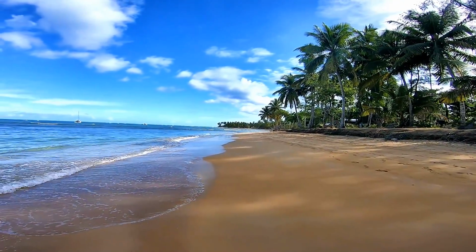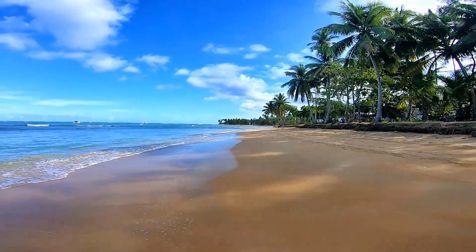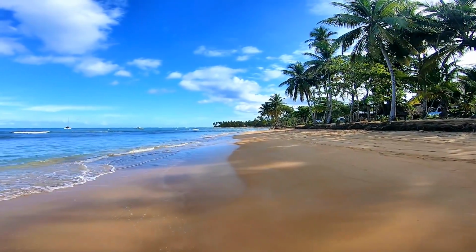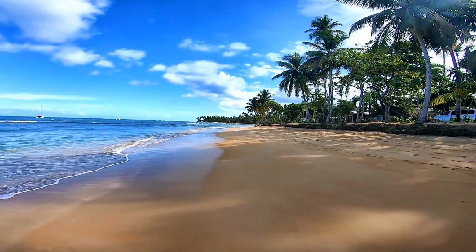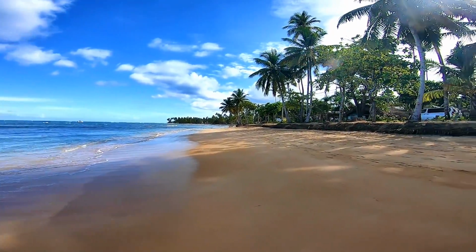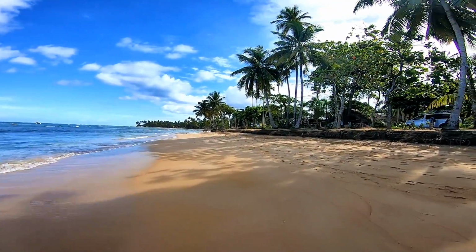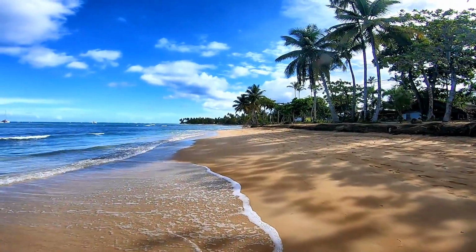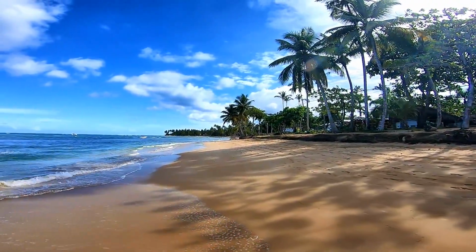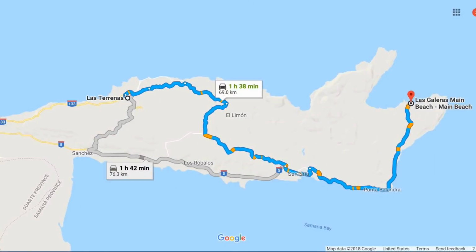So how do you get to Las Terrenas? I think you can fly into Punta Cana, and I'm pretty sure there's a bus that comes up here. You can always rent a car, take a taxi, depending on what price you want to pay. It's pretty nice. Samana Peninsula, I think, is my favorite part of the Dominican Republic. And if I had more time, I would go all the way out to the tip of the Samana Peninsula. There's a really nice beach out there.